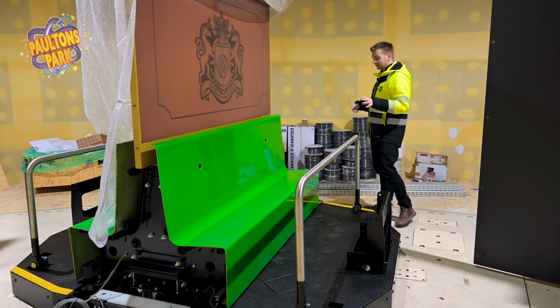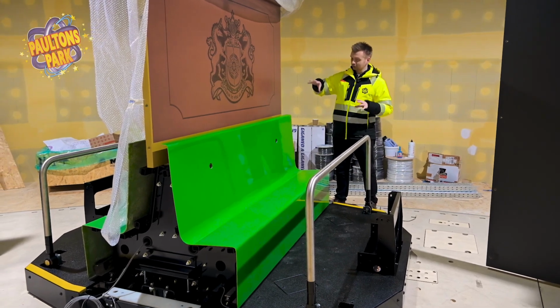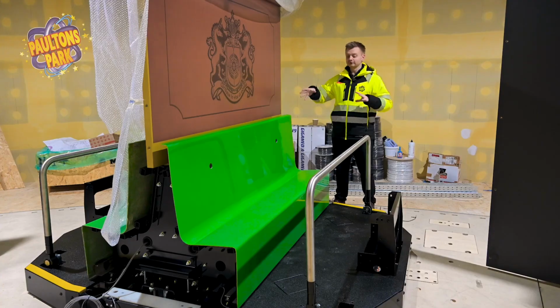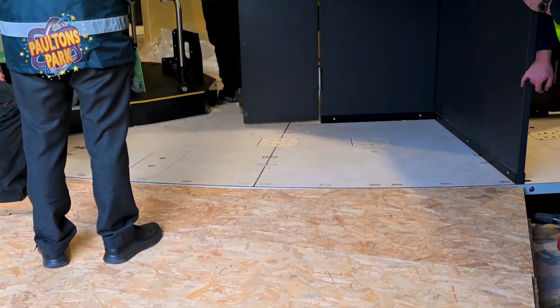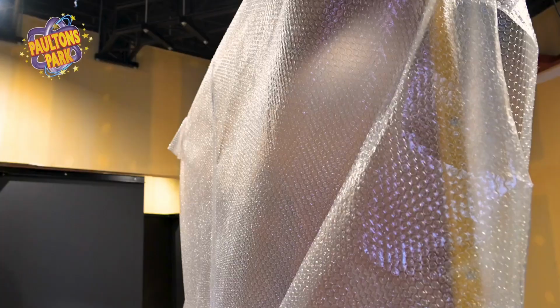Now, the ride vehicle is unique in the UK for a dark ride, in that it can hold 8 people, 4 back to back, and it rotates on its own horizontal axis, and that's the main reason that we can fit so many action-packed scenes on each side for a relatively small building for a dark ride.